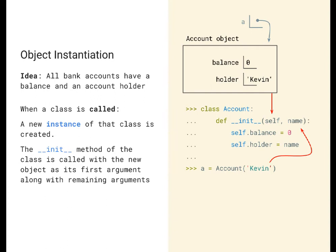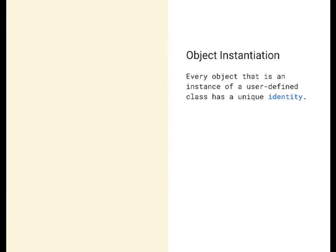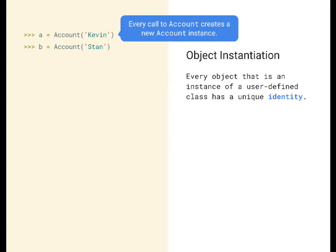All right, so now if I ask for a.balance, I can just look up balance in the object A, and that's 0. Same way I can do holder: I look up in the object A, and holder is Kevin. And so, object instantiation continued. Every object that is an instance of a user-defined class has a unique identity. We touched on this last week a little bit with mutation. If I create 2 different accounts, this is where stuff starts to get useful. I can make an account for Kevin, that's A, and an account for Stan, that's B. Every call to account creates a new account instance. So imagine that previous picture of the account object, but now we have 2 different account objects, one for Kevin and one for Stan.